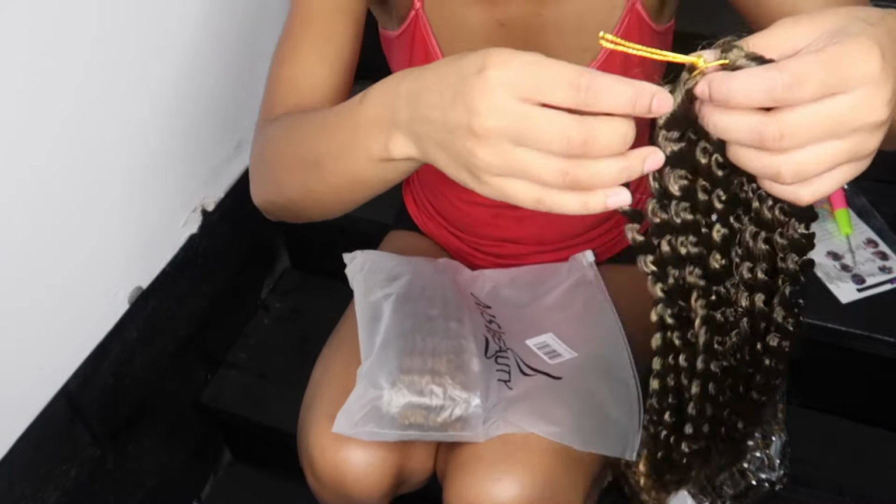Normally, when I did a passion twist video, this isn't the type of hair that I used. It was the Freetress hair, and it was very little nappy. It got messy super quick. So we'll see how long these last, and if they get super messy. So this is our hair.